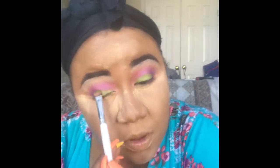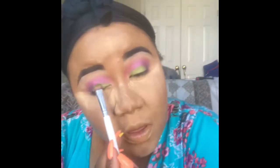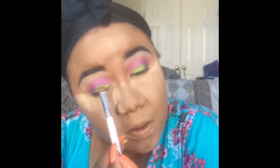Alright, going back into that palette again, I'm going to take the shade Lime Time. This is a beautiful green shimmer color. I love it so much. This look was basically done with this palette alone. I haven't picked it up and done a complete full look with this palette in a while, but you guys know how I feel about this palette. It's my favorite palette that I've come across as far as color, and I just love it.